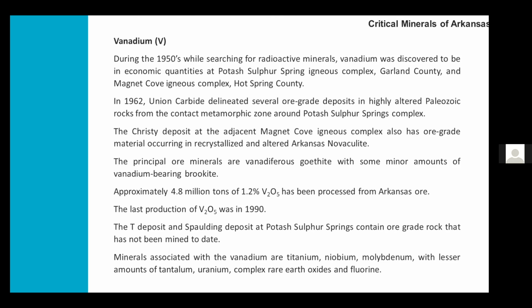But we have delineated the T deposit and the Spalding deposit at Potash Sulphur Springs, and it contains ore grade rock, and it has not been mined to date. Minerals associated here with the vanadium are titanium, niobium, molybdenum, with a lesser amount of tantalum, uranium, complex rare earth oxides, and fluorine.